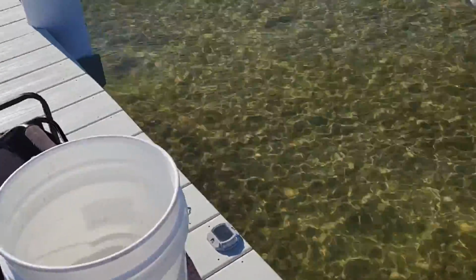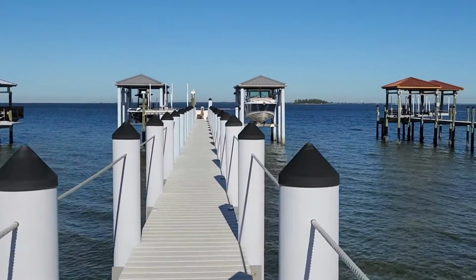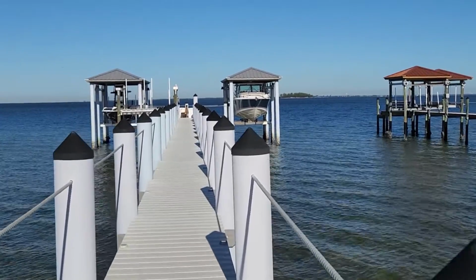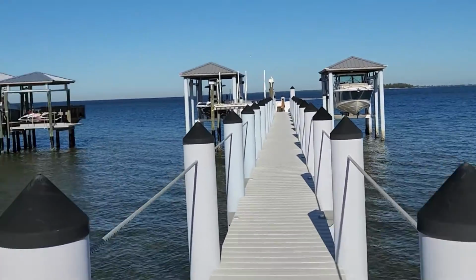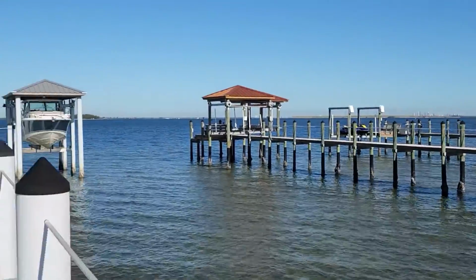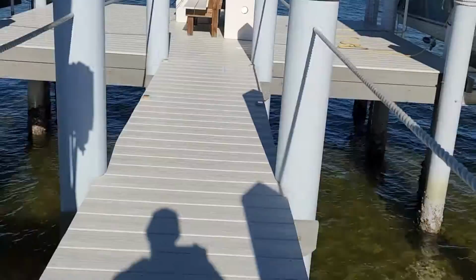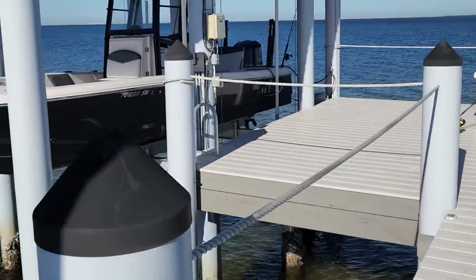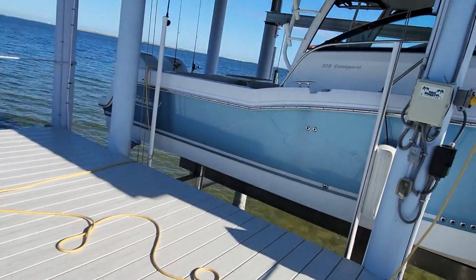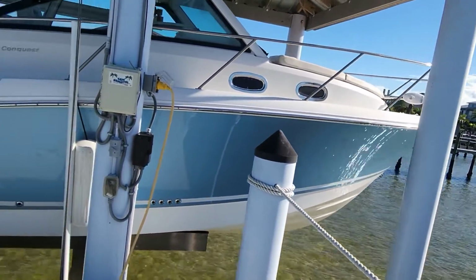Here we got our wagon, everything we should need. There's our boat. I think it's a 325 Conquest, I think they call the cabin style boats for Boston Whaler. We got a Sea Ray over here. Pretty cool docks. They're way out here. It's shallow all the way through here. It's got a nice Robalo too next to the Whaler. Yeah, it's a 315 Conquest. I like the nice blue color on it too.